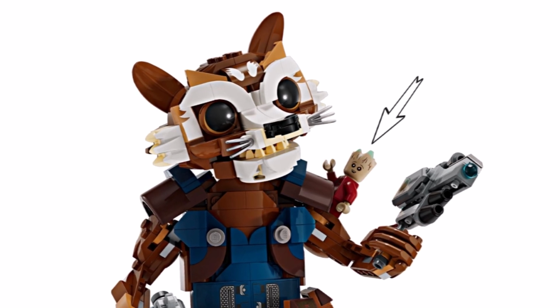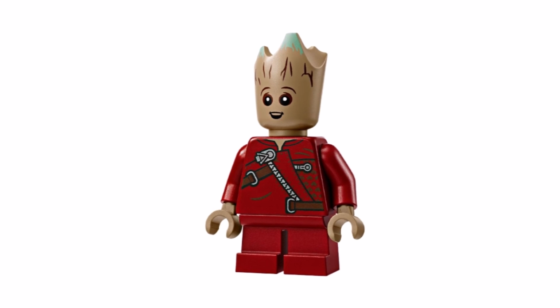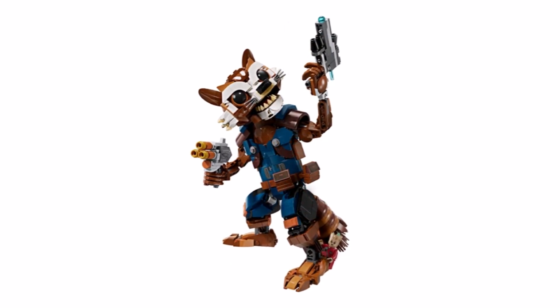But something which will draw a few people to this set is going to be a brand new Baby Groot minifigure. Nothing incredible on this one, same headpiece we've seen used for Groot for many years now, but it is some brand new face printing potentially and then also a brand new torso print.